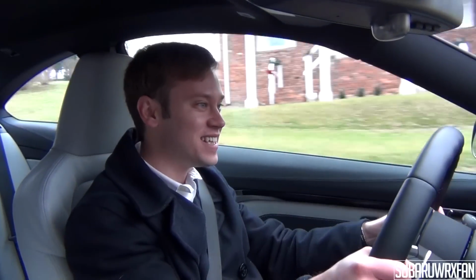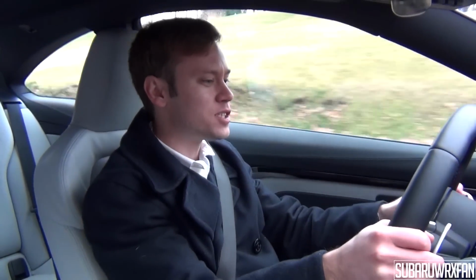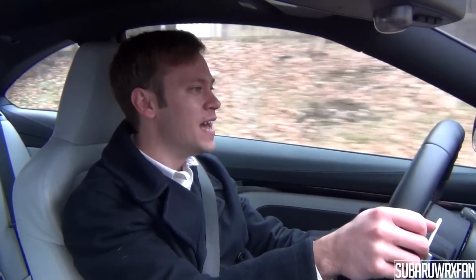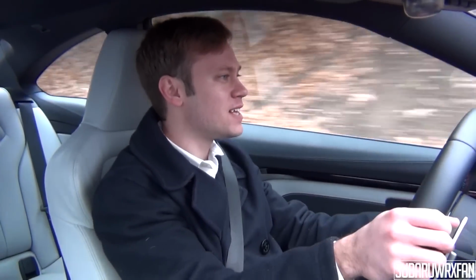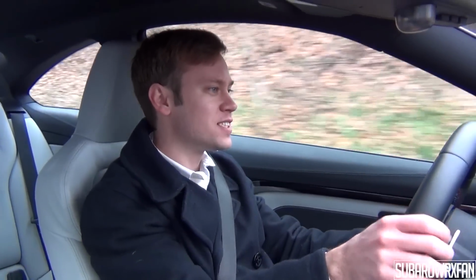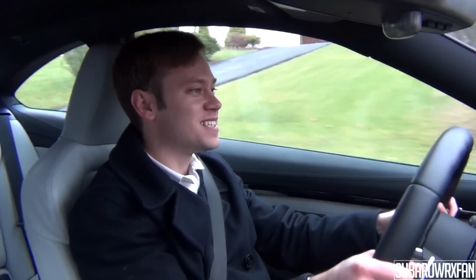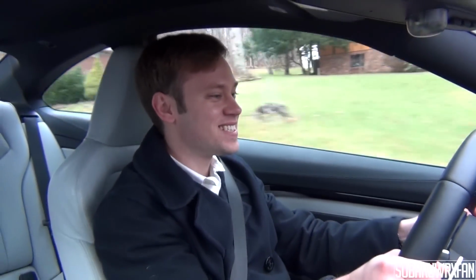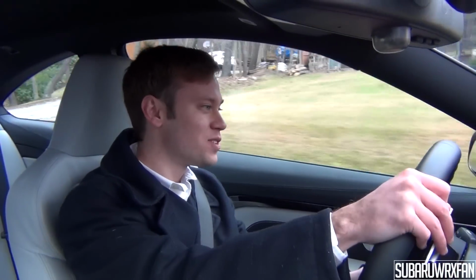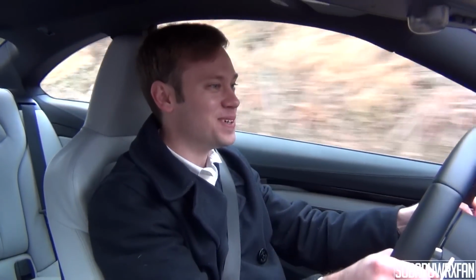And so on these corners here now, it's really great. Especially with the steering in the sport mode, it's a nice weight. It has a good feel to it. I know some people were concerned about that, with this electric assisted steering, but it actually feels really good. And I really like the way it drives. So some more corners here. Transmission is really quick and snappy with this dual clutch, and it just pulls so hard.